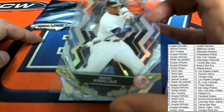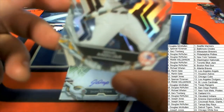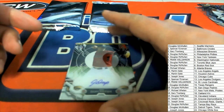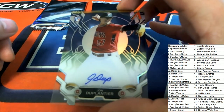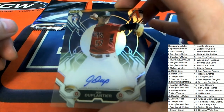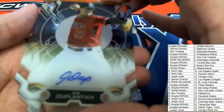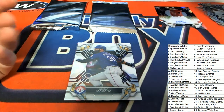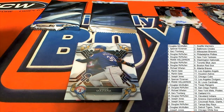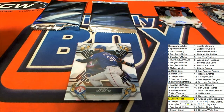All right, the first hit coming out of our high-tech baseball box break is going to be an Arizona Diamondbacks. Joseph J., congratulations with your Duplantier. That's really nice. Arizona Diamondbacks rookie auto right there. So spot 20, Joseph J., congrats to you, sir. That is our first autograph.